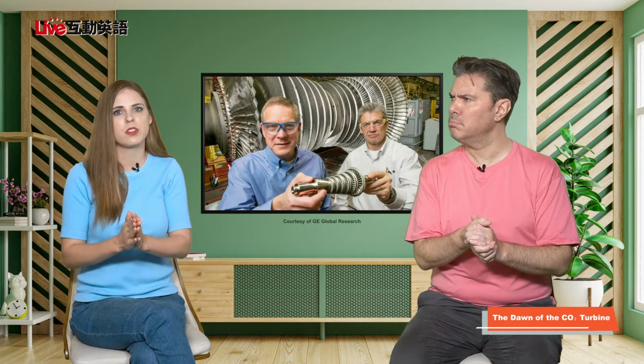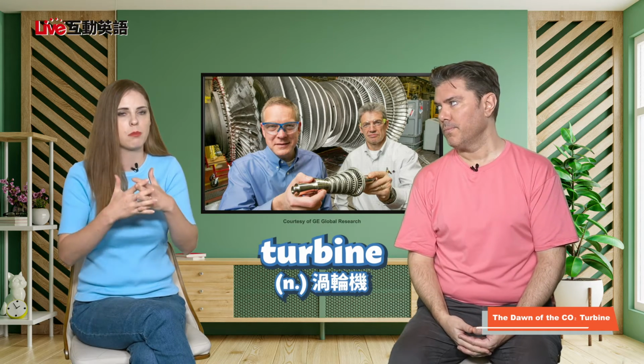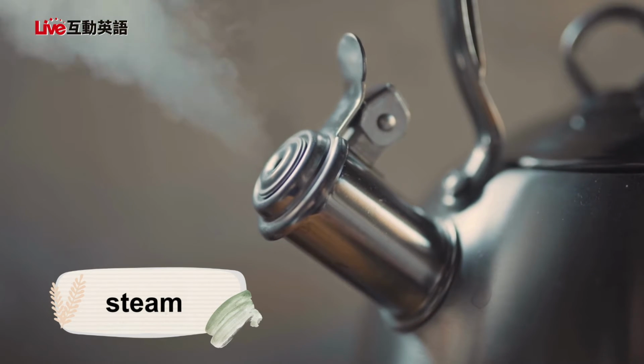Yes, so to understand a little bit about it, we have to start with what are we using now if we're not using these CO₂ turbines. So it says steam turbines have produced most of the world's electricity since the 19th century. So we have these steam turbines that are more widespread that we've been using for a long time, and they are powered by steam. Steam is just if you heat up water to boiling point, then the gas part that comes off is called the steam. So steam engines and steam turbines are made from boiling water, super hot water, and then we use that steam and the energy that comes from it to power what we're trying to power.